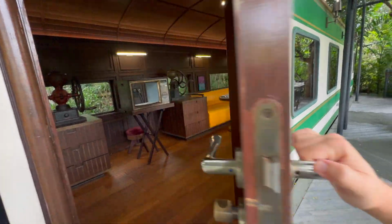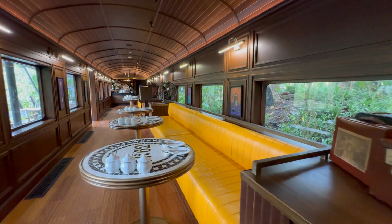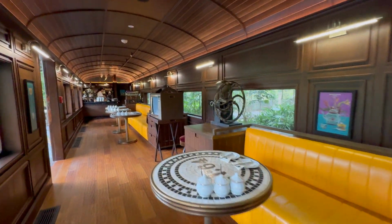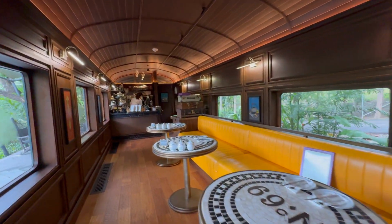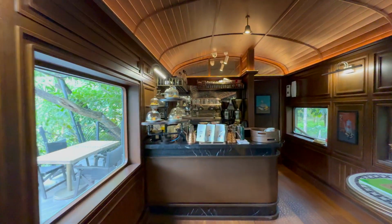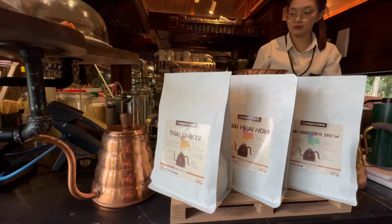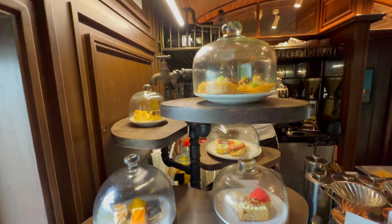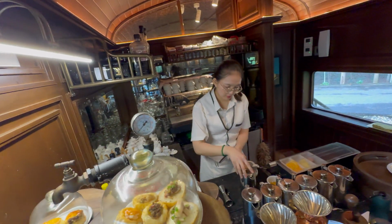Let's skip inside. From inside the tea carriage, you can see there's plush banquet seating with yellow leather, and each of these tables can be set up for a group, so you can order a classic 3-tiered service. They've decorated the interior with lots of vintage televisions, radios, and luggage. At the far end, you'll see here that they have a display of the local Thai coffees that are available, as well as teas, and then they showcase in little glass domes each of the dishes that are offered in the afternoon tea service. Checking out the menu, they have a couple different options.